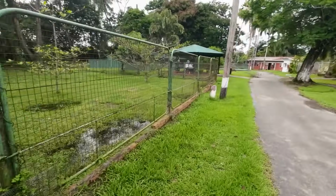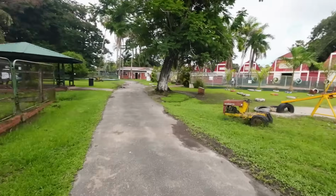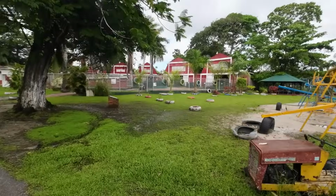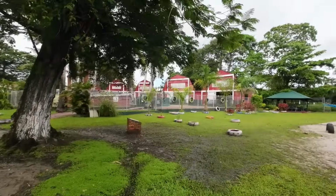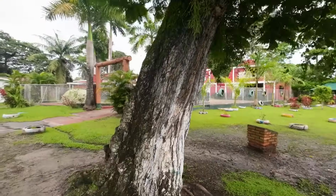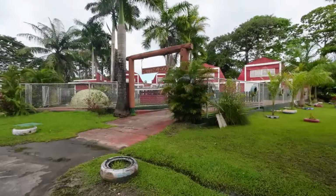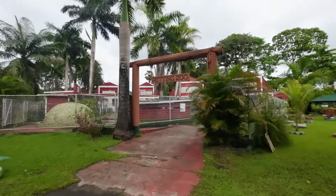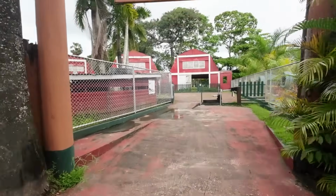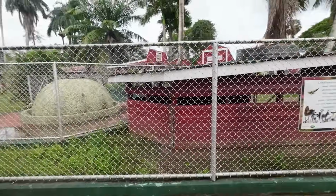So these two enclosures probably don't have anything. No animals. I believe over there is the petting zoo. You're supposed to have like donkeys and goats. I'm not too sure. Yeah, petting zoo. I don't know what it's supposed to have, but let me go and look at it. Looks empty.